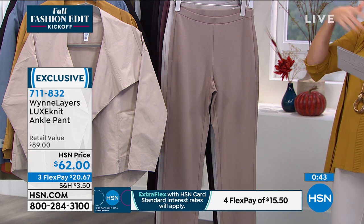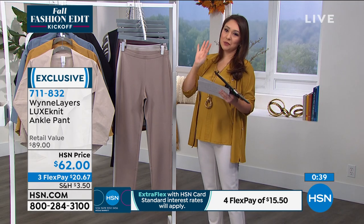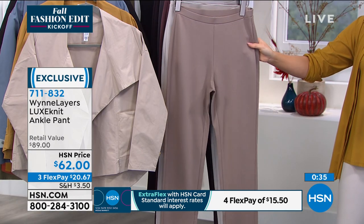Extra small through 3X, still machine wash, still dry flat. Marla doesn't want to put in any extra work. She wants to be able to pop it in there, get it out and go. The colors again, super, super gorgeous.